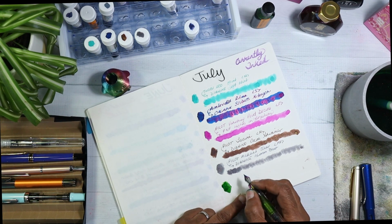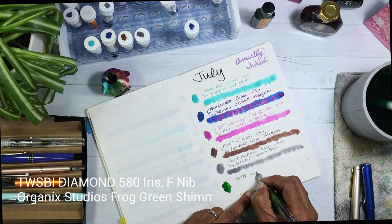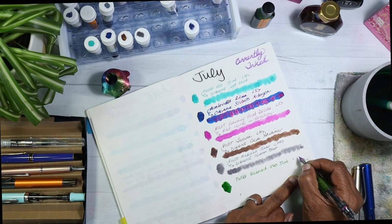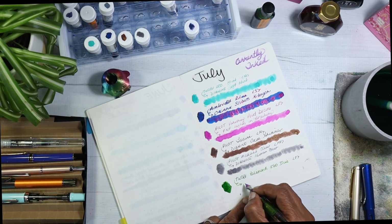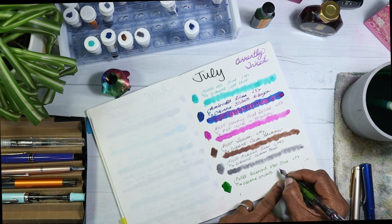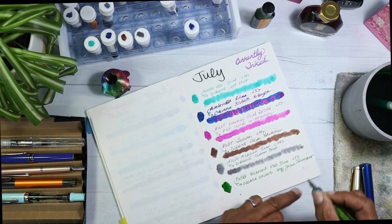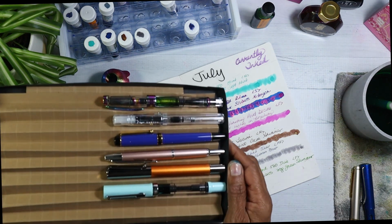Let's write this out. Who is this? This is the TWSBI Diamond 580 in Iris. And this is, if I'm not mistaken, I think it's a fine nib. And the ink is the most gorgeous Organic Studios Frog green. That's the official name. Let's write the official name. Shimmer. Look at that, baby. Look at that. All right. Those are the pens for the month.